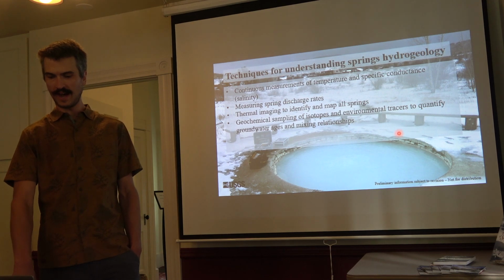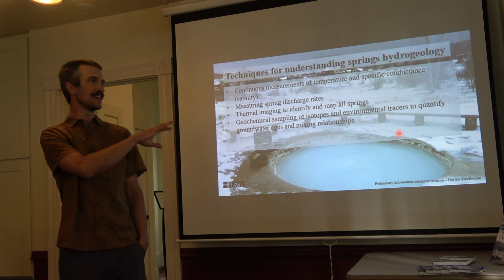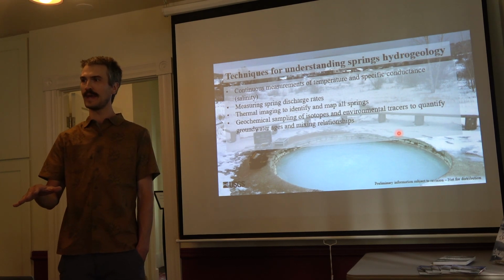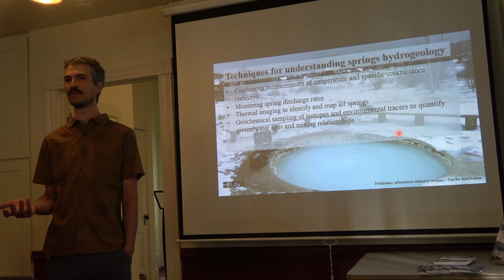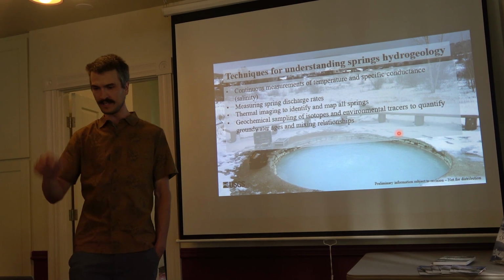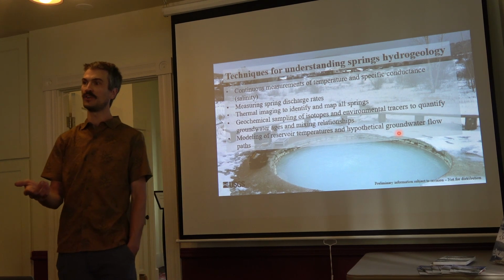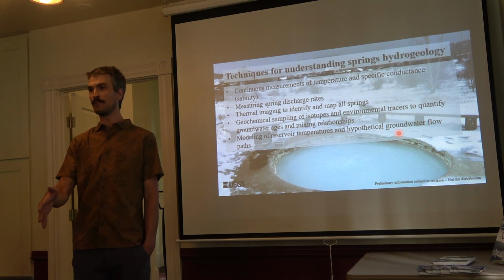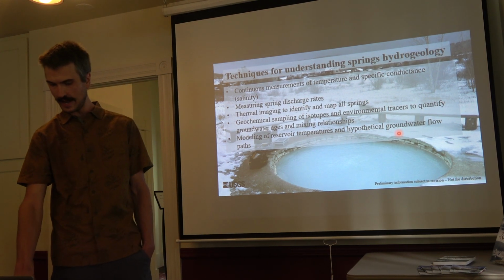And then we used isotopes and environmental tracers. This is kind of a very detailed analysis that we did here that I'm not going to go down into the depths of. I'd be happy to talk to anyone afterwards. But basically we're coming up with the age of the groundwater, how long it takes to travel along that pipe from recharge zone to discharge zone. And then finally we're trying to understand what the temperature is at depth down in the geothermal reservoir and coming up with hypothetical groundwater flow paths that come from that recharge zone down to where we are today.